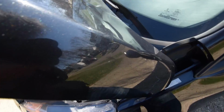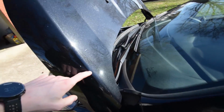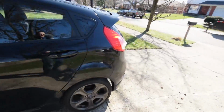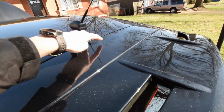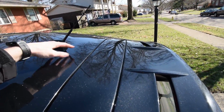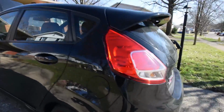First is this rather strange dent on the hood. Obviously the hood is up, but it's a weird location to have a ding. Not a big deal though. Coming around here, as we're continuing with dings, there's this strange ding right here. I'm just wondering how that happened. Was there some sort of roof rack on here and they opened the hatch? I'm not sure. Really weird spot for a ding.